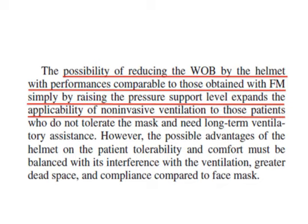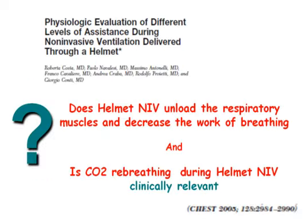Probably during helmet you have to use high levels of PEEP and you have to use higher levels of pressure support than you are used to using during mask non-invasive ventilation.